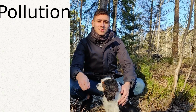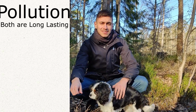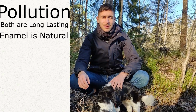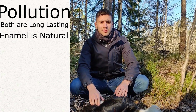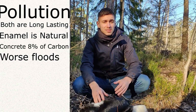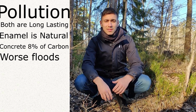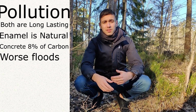Mammalian tooth enamel decomposes slowly in nature. Both polymers are long-lasting, and thus take a long time to decompose. Mammalian tooth enamel is produced naturally by the body and therefore does not pollute the environment. Concrete, however, contributes to 8% of the total man-made carbon emissions, most of which is caused by heating up the cement. The use of concrete in roads and in buildings decreases the amount of soil that is able to pick up water during floods.